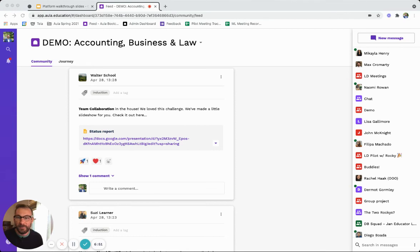So our last high engagement practice is collaborative learning. Rather than doing work solo, each week students work collaboratively, either as a full class or in teams. And so the best way they can do that asynchronously is over here in the direct message or groups area. You can see I'm part of a demo group and a chat group and a learning design pilot group with Rocky. They can be supported by their peers.